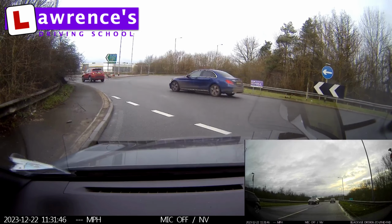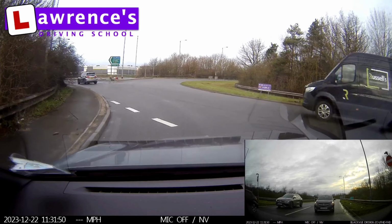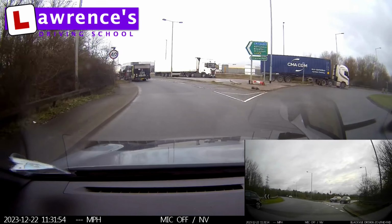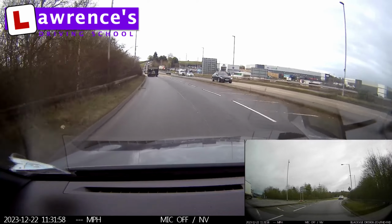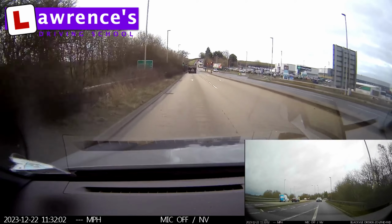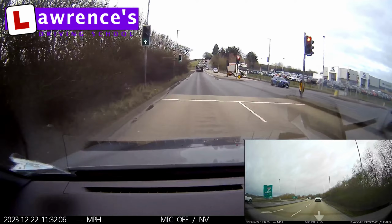Just make sure when you come off a dual carriageway you check your speedometer so you know how fast you're going. It's quite a misleading thing really. When you come off a dual carriageway, your brain's in fast mode and you don't realise how fast you're going, and a lot of people think they're going slower than they actually are. So just keep an eye on the speed as you're coming off a dual carriageway.